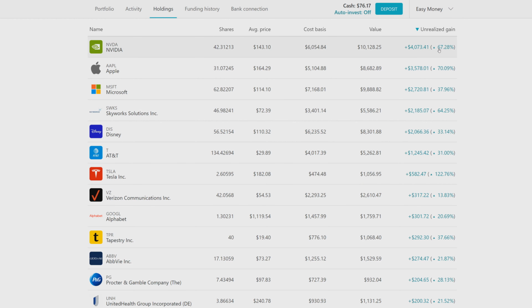And then if we go up here from the top, Nvidia, we've invested about $6,000, and it's up 67% on our return. And then Apple, which is doing amazing, we invested $5,000. We're up about 70%. And then Microsoft, we've invested about $7,000, and we're up about 38%. And then Skyworks, which is doing great as well, $3,400, and we're up about 65-ish%. And then Disney, 33%, AT&T, 31%.